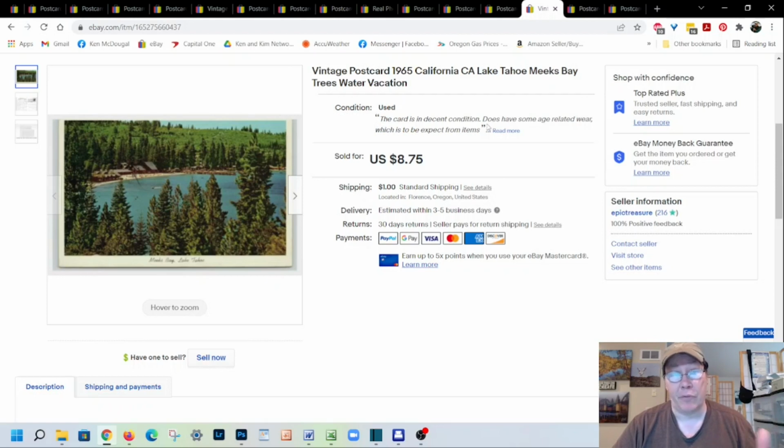And I actually had 3 sales this morning. One gentleman bought 2 cards off me, and another person bought 1. And every one of them went out eBay standard envelope system. Okay, here's one, vintage 1965, California, Lake Tahoe. With everything our country is going through right now, I think scenic cards are picking up, people are buying them because they present a very peaceful, awe-inspiring, calming scene that people can look at, put in their albums and enjoy.